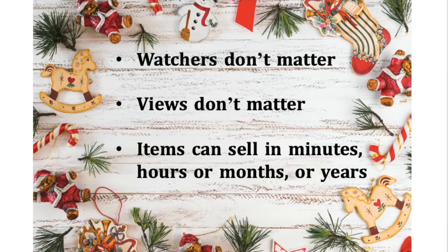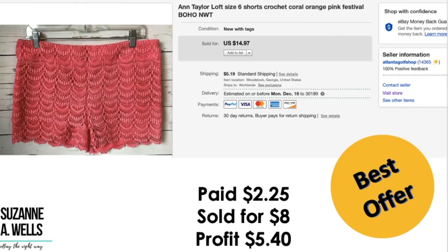Also remember that the number of watchers on an item does not make a bit of difference in the amount it will sell for or how quickly it will sell. Same with the number of views. Items can sell in minutes, hours, months, or years. So it's just a matter of hanging in there and you just keep going. So we're going to go through my sales now.